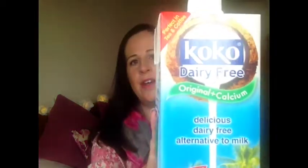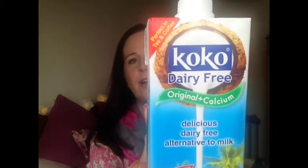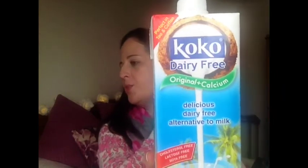The next homey type thing, which is actually a food product, is this cocoa dairy free milk, and it's coconut milk, and it's enriched with calcium and vitamins. I watched Claire from the Witt family. I've mentioned her before in my vlogs. She did a video on going dairy free because she suffers with migraines, and I thought that would be a really good thing for me to try because I really do suffer with headaches quite a lot.